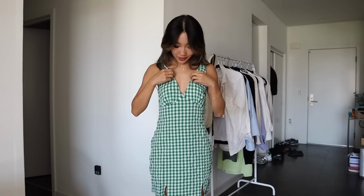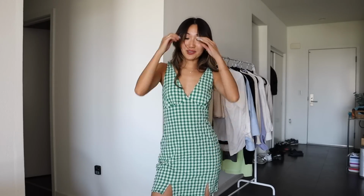Okay, another dress. Like I said, I'm obsessed with their dresses. This one's a green gingham one. Fun fact, I love gingham. I feel like a lot of times gingham looks weird on me, so I don't really wear it that much, but this one's super cute. I love how it's not super in your face.